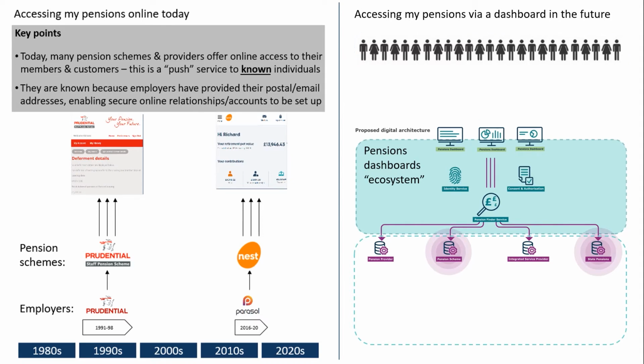I'm just one of the 25 million people at the top. And if I choose to use pensions dashboards, the first thing I need to do is decide which of the many available dashboards I'm going to use. By doing this, I'm being proactive. I'm not being invited to register as I was on the left. This is why I think of dashboards as a pull service, if you like. That is, an individual using a dashboard is pulling their pension information from their different schemes and providers. But that pull only happens if they do log in to use a dashboard.